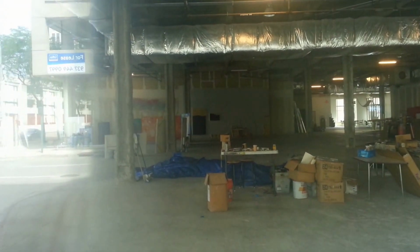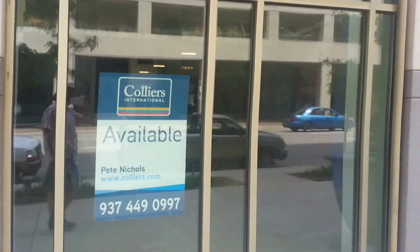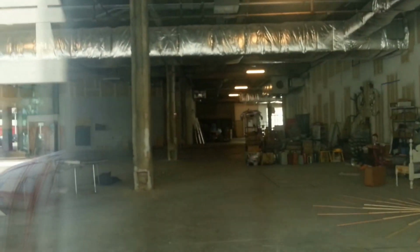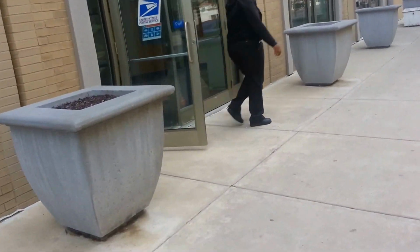So almost this entire building, except for the CVS here and the post office, here's another space in it for lease here. It says entrances around the corner. What entrance? There ain't no entrance. Just more empty retail space. Here we got the post office right here, this back door entrance to CVS.